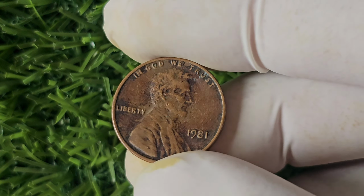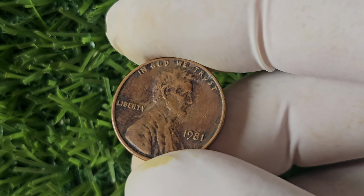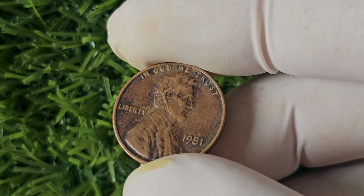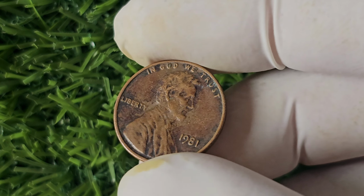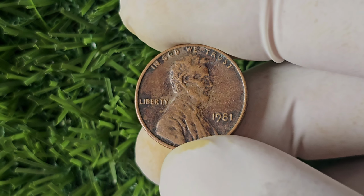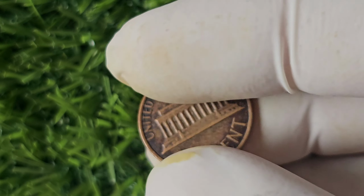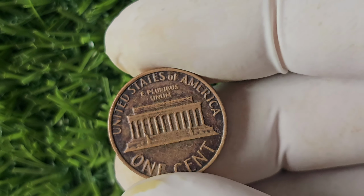We have a truly exciting topic to dive into: the 1981 no mint mark Lincoln penny. You heard that right. This small copper coin has quite the intriguing history and is valued at a jaw-dropping $1.6 million. So, grab your magnifying glass and let's uncover the secrets of this rare gem.